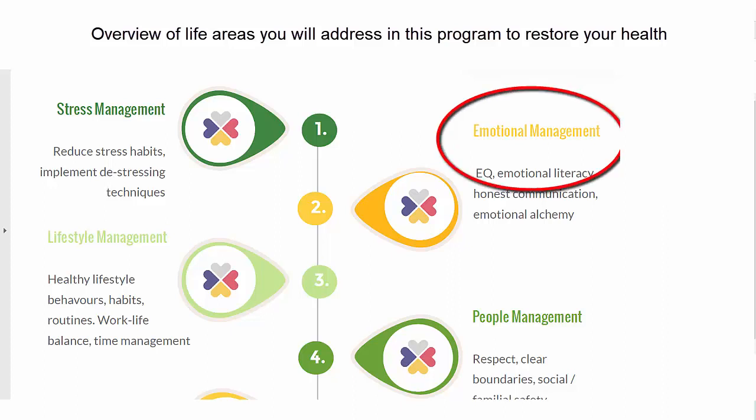The second thing is emotional management. We really have to learn how to manage our emotions and how to identify the emotions which are hiding beneath symptoms. And as you're going to discover in this program, one of the main reasons for symptoms is missed emotions and not recognizing what we're feeling, and not recognizing what we're feeling about a particular situation and not doing anything about that situation.